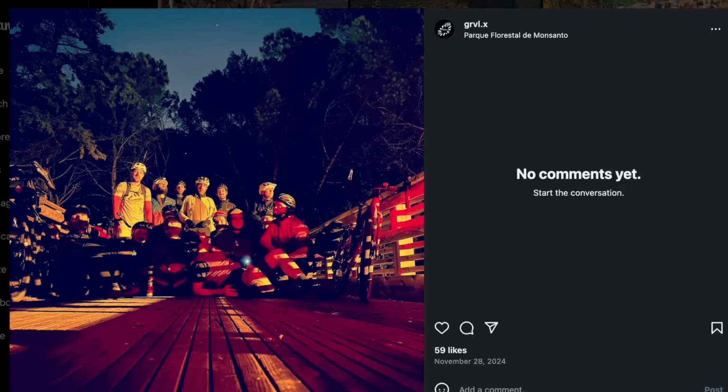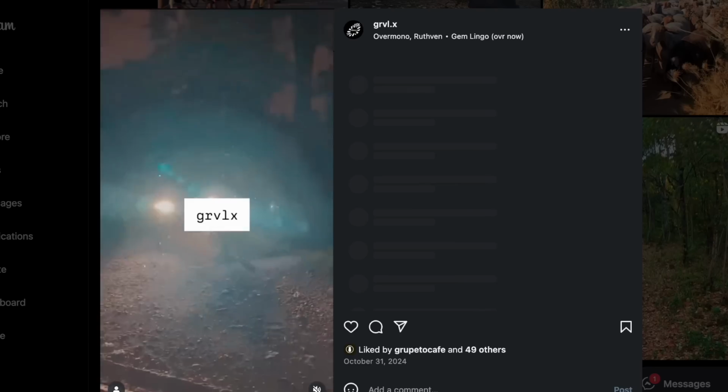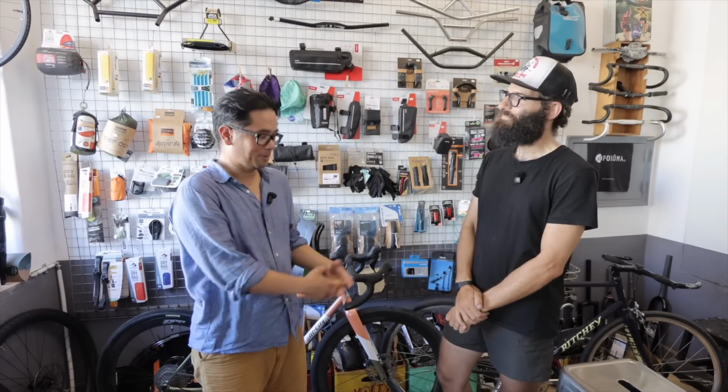It's used for all the cycling spectrum. You have gravel trails. You have mountain bike trails. You have downhill trails. And also you have road loops. And now the numbers are quite nice. 30 at most.